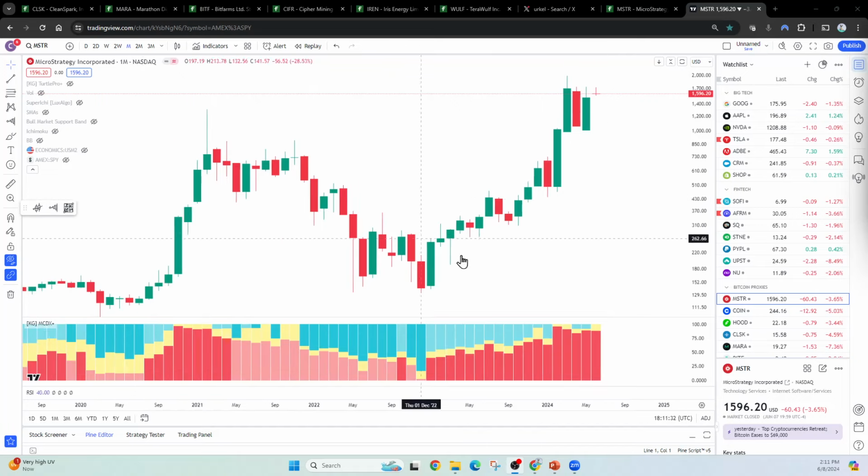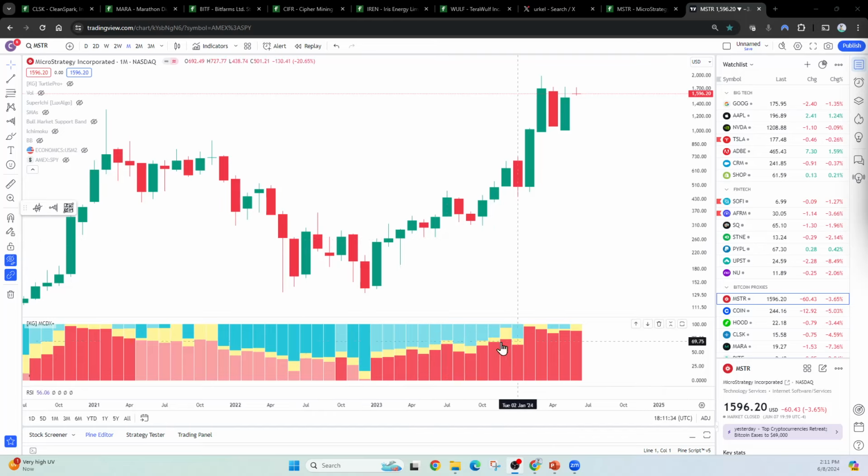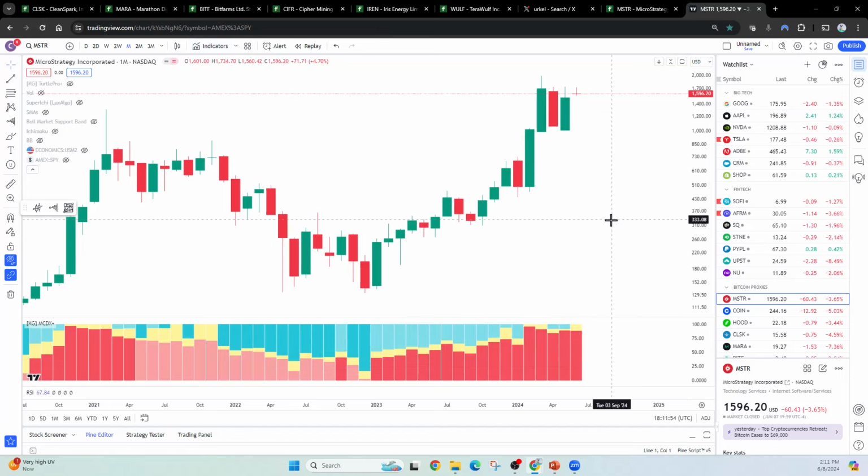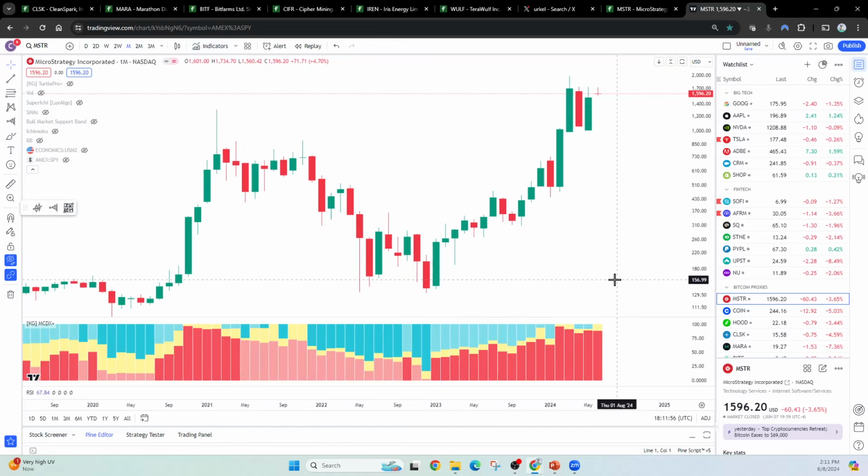A lot of people wonder about the whale indicator that I'm showing you down here. It's called NCDX Plus, it's available in TradingView, it is locked, and it is provided by Turtle Trader. The name is KGIAP123, and you may have to reach out to Turtle Trader to get access to it, and there might be a subscription involved. But anyway, I'm not here to sell subs or anything. I'm just here to answer a question in terms of where I'm getting this from.